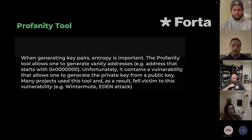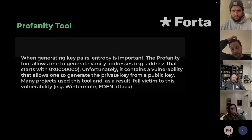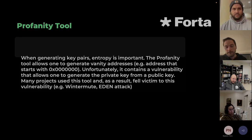And I described that the tool essentially works by generating a random private key. Well, that statement was not entirely true. The tool had a bad seed, so you could reproduce the randomness. That's right. Essentially, it selected from a small space of seed values, and so you could then take a public key that you find on chain and derive the private key from it.